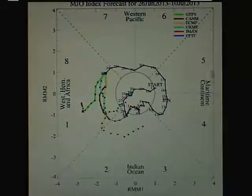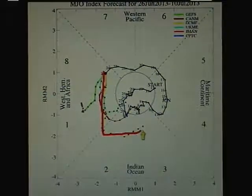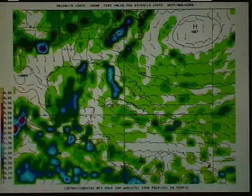The Euro is usually pretty reliable at forecasting stuff like this, and if the Euro forecast comes to pass, this is a substantial MJO pulse for the Atlantic Basin, and things could get very active once we get into July.